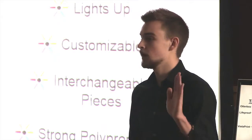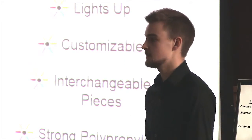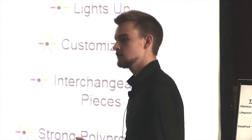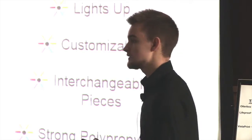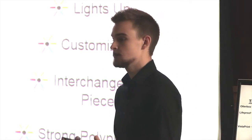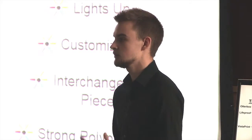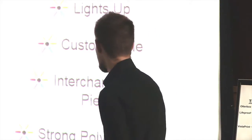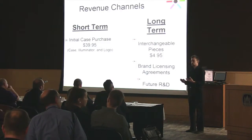Vistaprint takes a blank white cell phone case and lets you upload any design that you want onto it, which gives you the customizable aspect. However, the material that they use is cheaper than Illumicase or OtterBox standards. And we believe that rather than going back onto a website and purchasing an entire new cell phone case, the cell phone case you have already should be able to change as often as you like. The other thing that differentiates us between our competitors is our revenue channels.